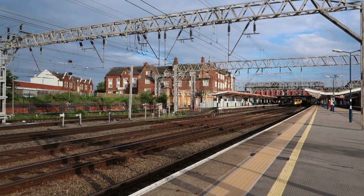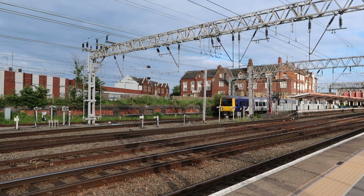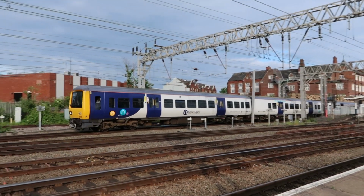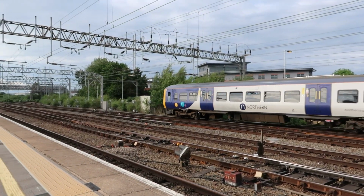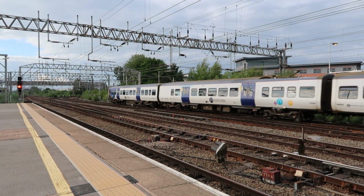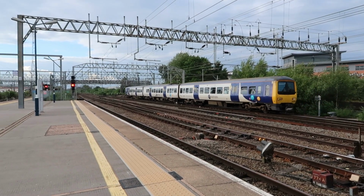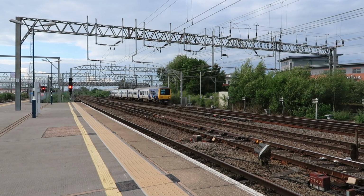Here is 323 departing now. 323229 with a nice tone. Work service to Manchester Piccadilly. As off it goes towards Manchester Piccadilly from Crewe, so see you for the 66.